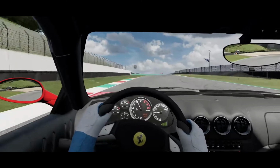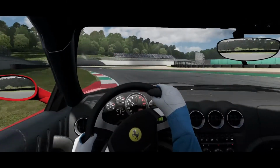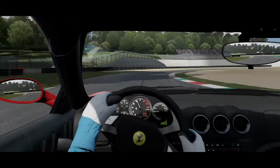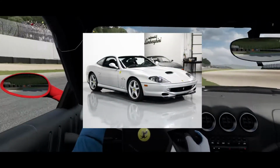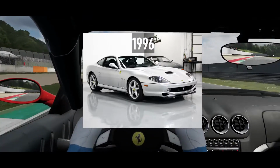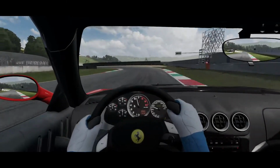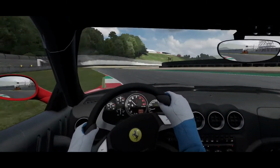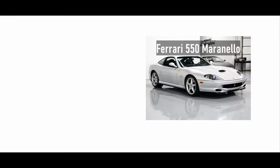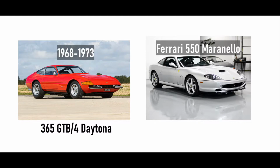So a quick overview of the Ferrari 575 Maranello. This car is basically an enhancement of the regular Ferrari Maranello, the 550 Maranello, that was released from 1996 to 2001 with the front engine V12 behind the front axle. The 550 marks Ferrari's Grand Tour return to the front engine layout, over 20 years after the Ferrari 365 GTB-4 Daytona had been replaced by the mid-engine Berlinetta Boxer in the 1970s.